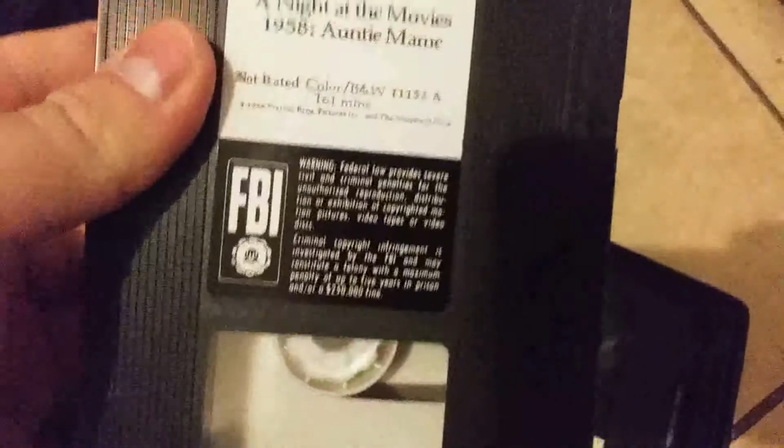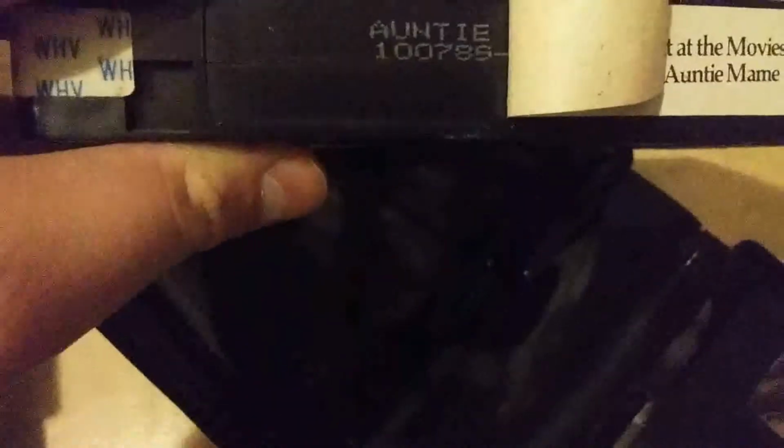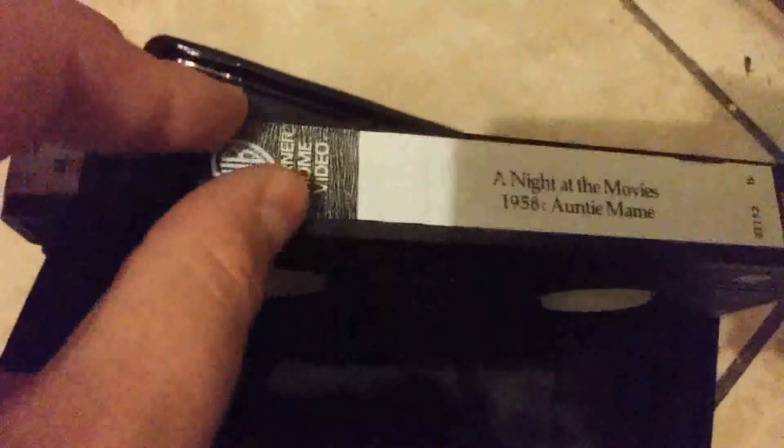These are much later printings as well. We're going to reveal the printing on this first one, which is October 7th, 1989, for the first tape, this set. Here's tape B. Let me turn it around so I can face the camera. This one was also printed October 7th, 1989.